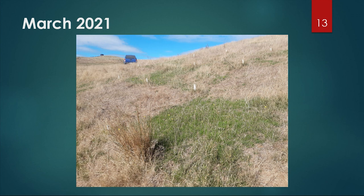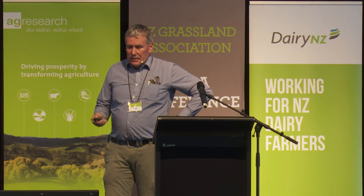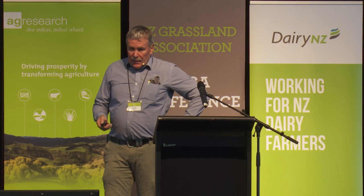And here we are, just 6 years later. We've left the plots there, so you can see the high rate of lime in the front there, 10 tonne to the hectare, and there wasn't anything next to that.